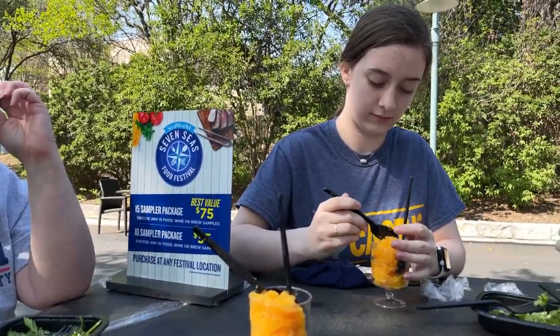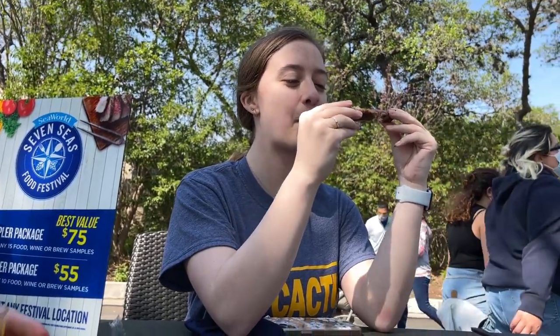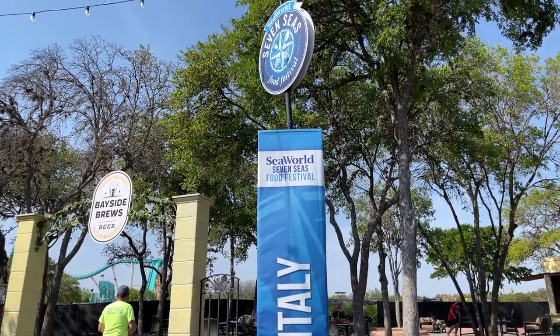So for the Hawaii booth, we got the sticky ribs and the pina colada sorbet. So the consensus on that one was that the ribs were okay. Not spectacular, but okay. Sorbet's not bad. Sorbet's pretty good, actually. Ribs, not so much. But we're moving onward and upward.